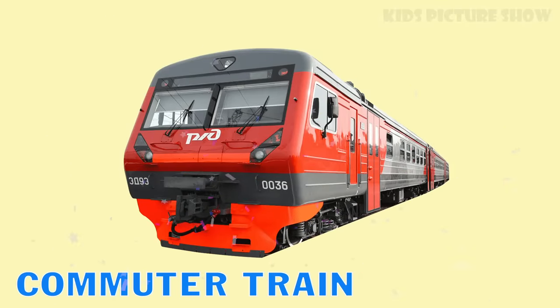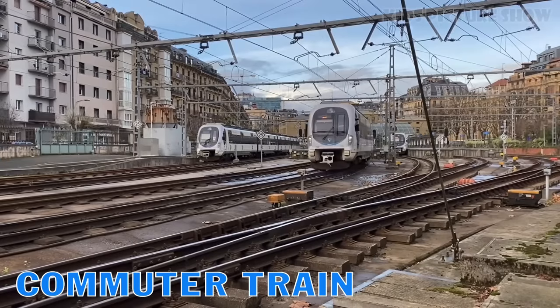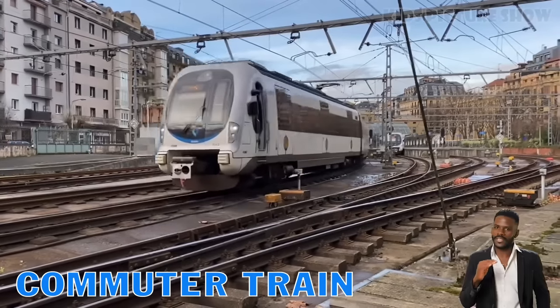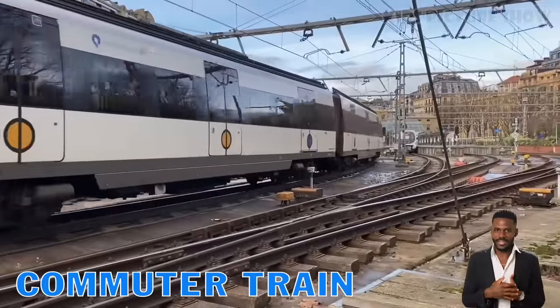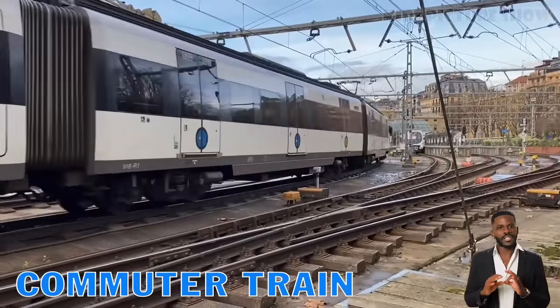Commuter train. Commuter trains are a type of railway vehicle used to travel short distances within the city or on the outskirts of the city.